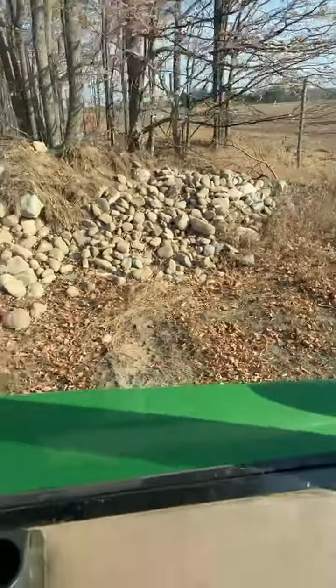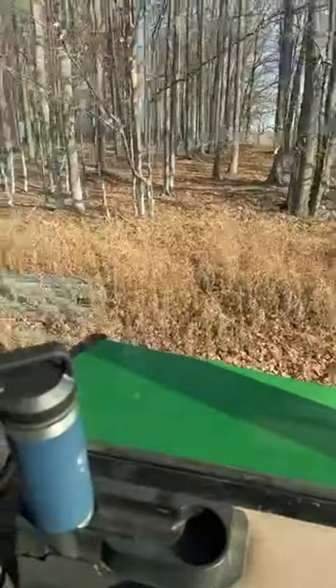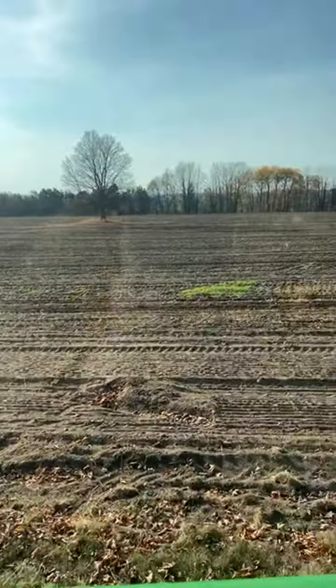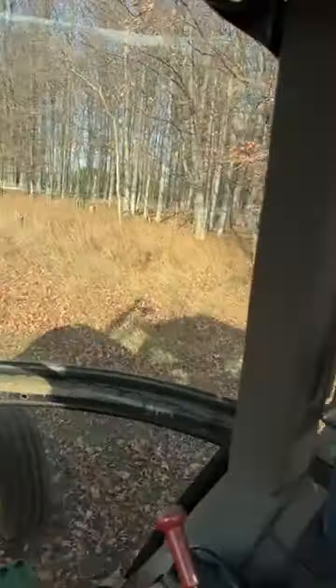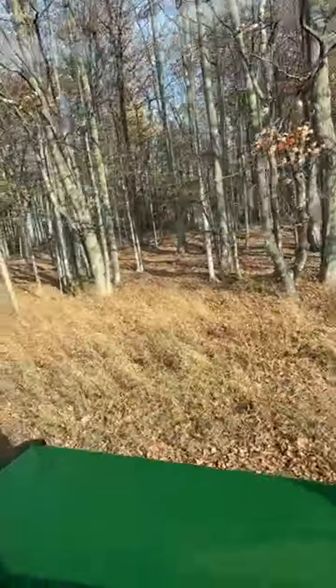There's the rock pile. All that's been hand-picked out of this field. Just a large amount of rock. It's a great building site, some nice hardwoods in there.